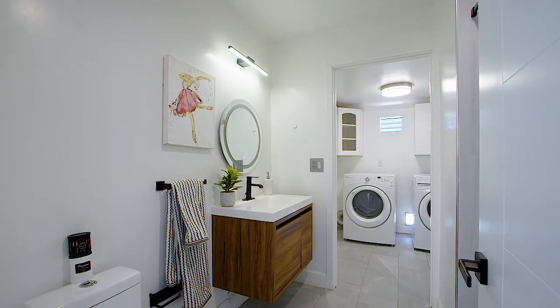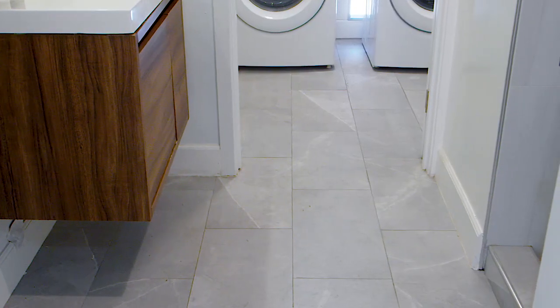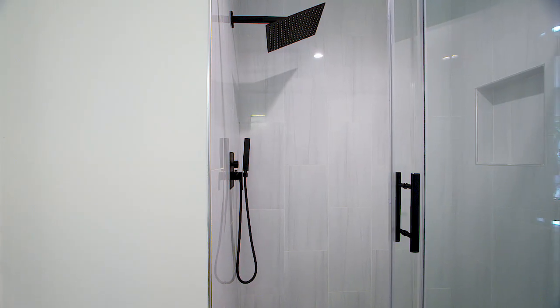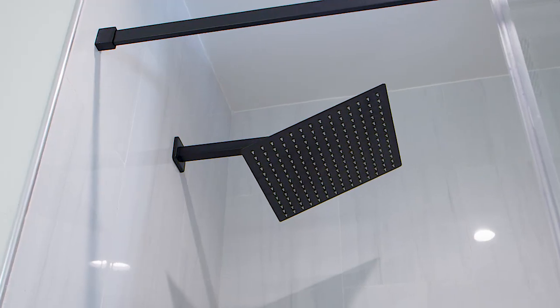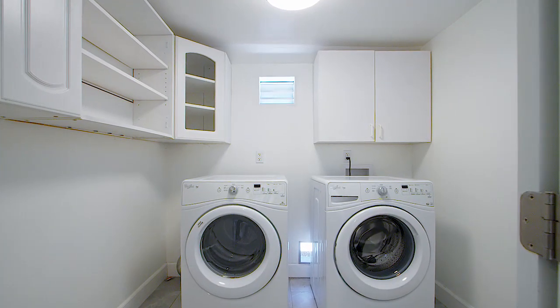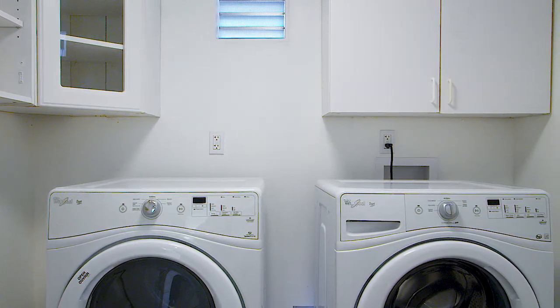On the ground floor, there's also a full-size bathroom, which has been upgraded with modern stone flooring, a floating vanity with a walk-in shower, having a large format European-style tiling. It's also paired with a high-grade rainfall shower head and shower wand. Past the bathroom is a full-size laundry room, equipped with name brand appliances and cabinets for easy laundry cleaning.